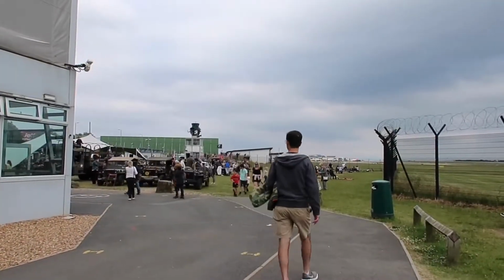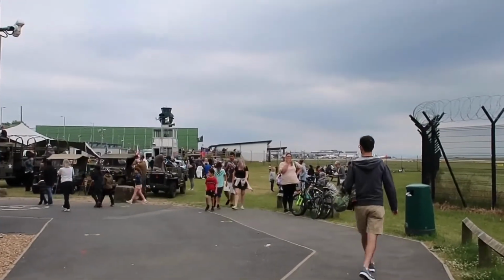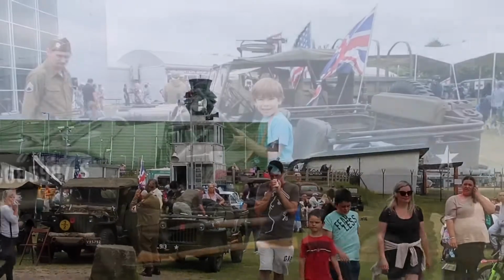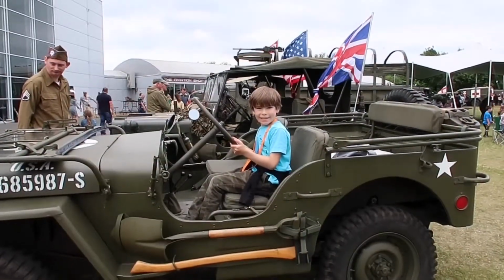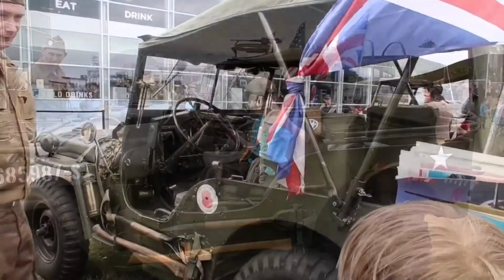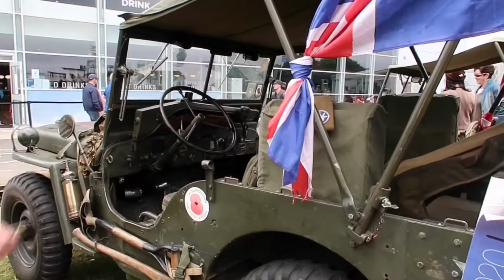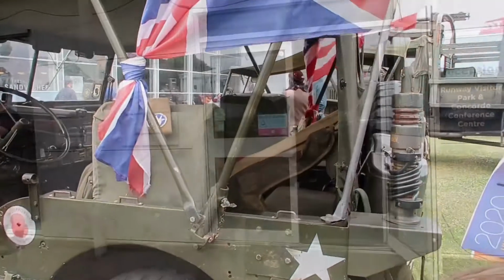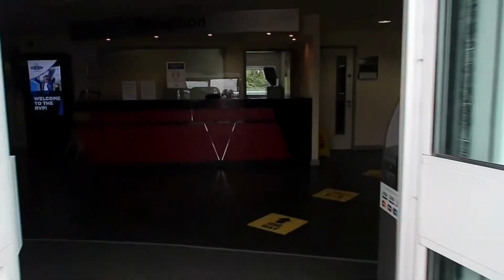Hangars that they had. The one was knocked down last year, but the one still survives. It's used for storage. Give us a wave. Hey. Wow. So radio control. Oh yeah, vehicle. Yeah. So max speed 40 miles an hour.